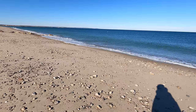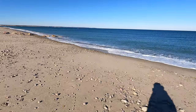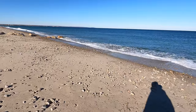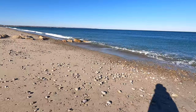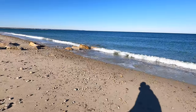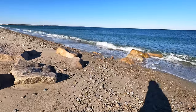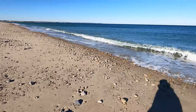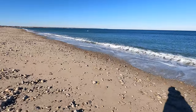I mean, just look at the ocean. Absolutely stunning blue, green. So calm today. Very clear day. I can see quite far here. Usually there's a haze of some sort. Today.